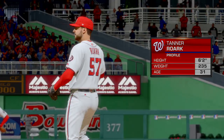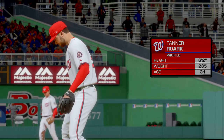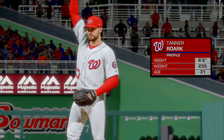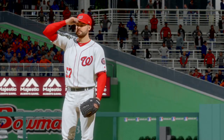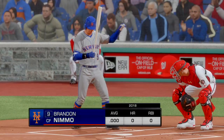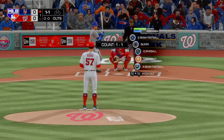Tanner Roark gets the ball for the opener in front of these hometown fans. Dan Plesac, what do you got? Hey, Tanner Roark a lot of times gets lost in the shuffle. Really good sinking fastball. Former reliever that worked his way into the starting rotation. 93 to 95 miles an hour with sink. Power slider. Good changeup. I'd like to see him use the changeup a little bit more. Quality three-pitch mix. A pitcher and not a thrower.